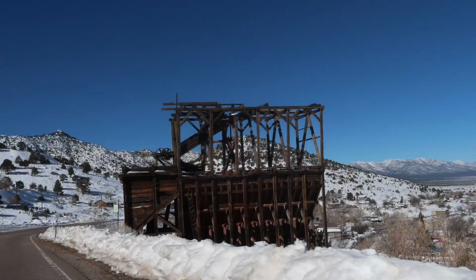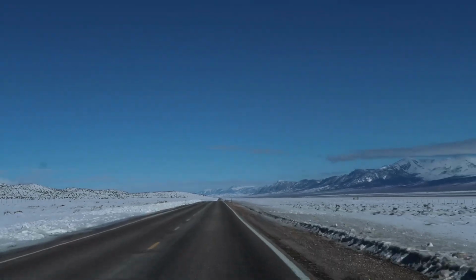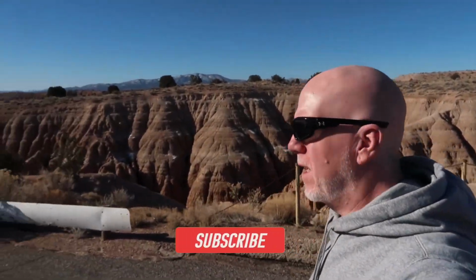A winter road trip where we found quite a bit of snow and some interesting items along the way. The snow just got deeper and deeper, and we found some amazing old buildings in a town that's full of heavy iron.